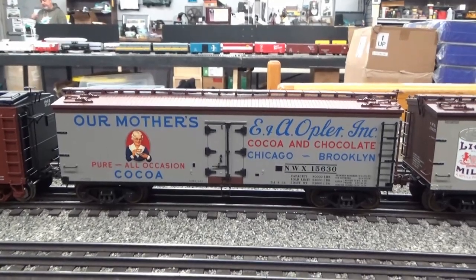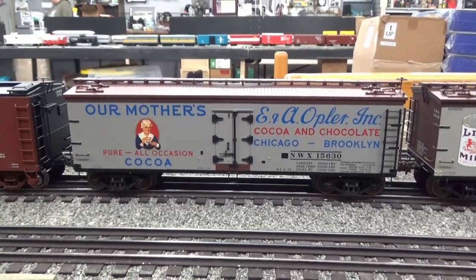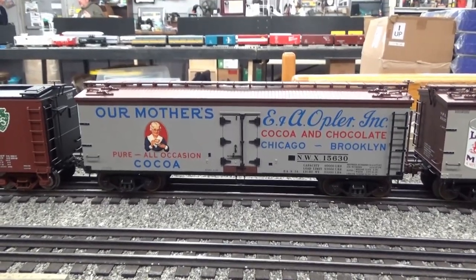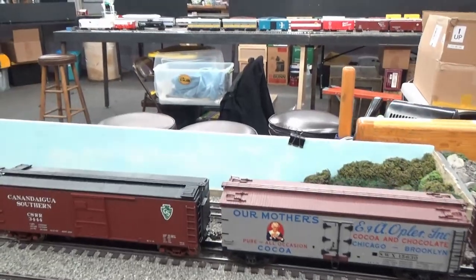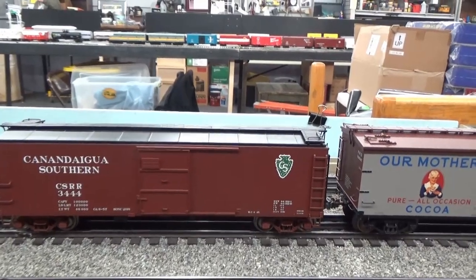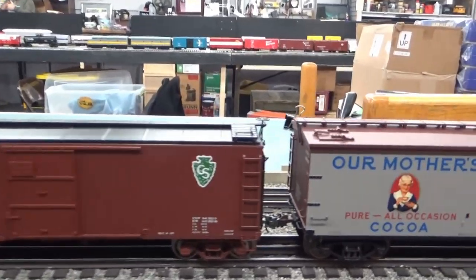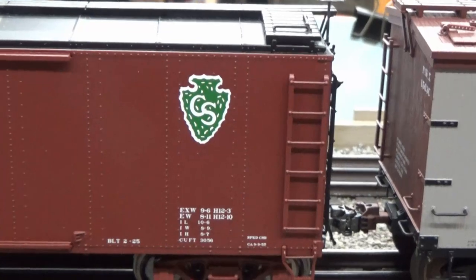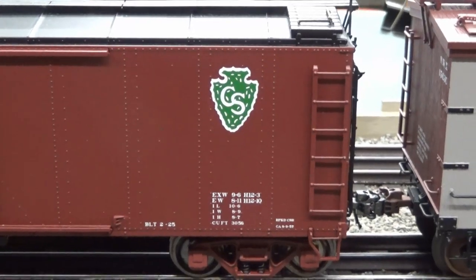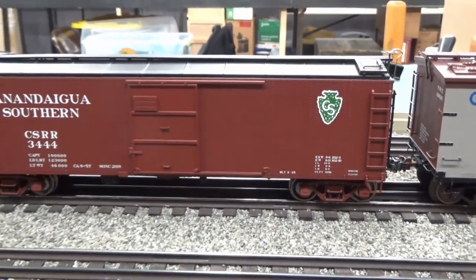As a Boston and Albany train, it would have come through Massachusetts or through New York and been turned into one train and then come down into New York City. Ah, and finally, a Canandaigua Southern milk car as well, and was made by what company? So that is an Atlas from the O Scale National Convention in 2018. If you remember, the Canandaigua Southern was a fictional railroad created by John Armstrong. Which is why I never heard of it.